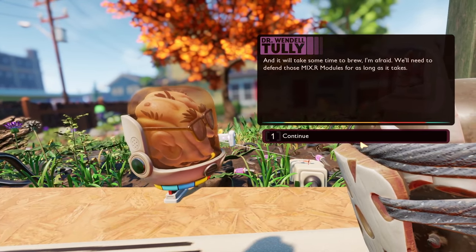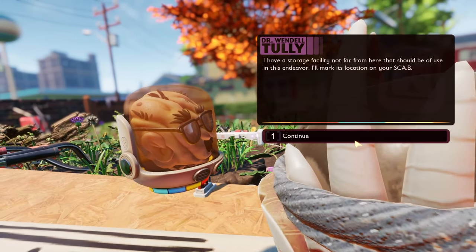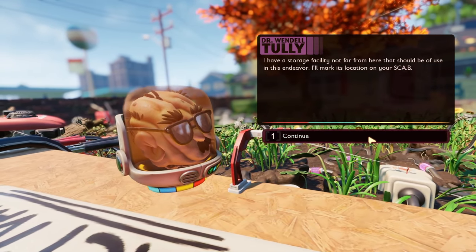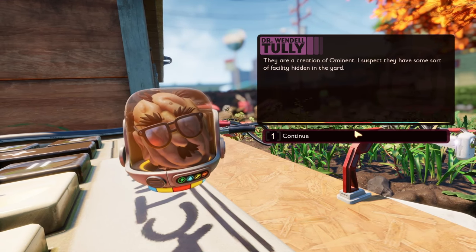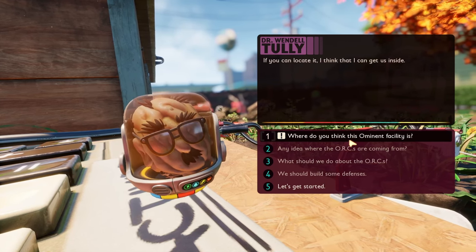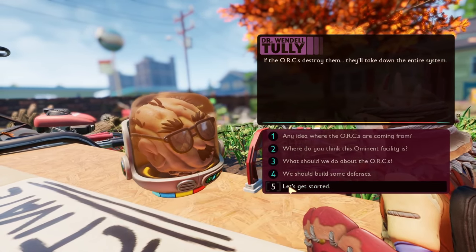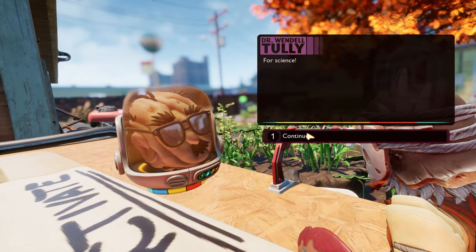We'll need to defend those mixer modules for as long as it takes. Okay. I have a storage facility not far from here that should be of use in this endeavor. I'll mark its location on your SCA.B. I suspect they have some sort of facility hidden in the yard. If you can locate it, I think that I can get us inside. Interesting. Schmechter's got a lab back here. If the orcs destroy them, they'll take down the entire system. All right, let's get started. For science!